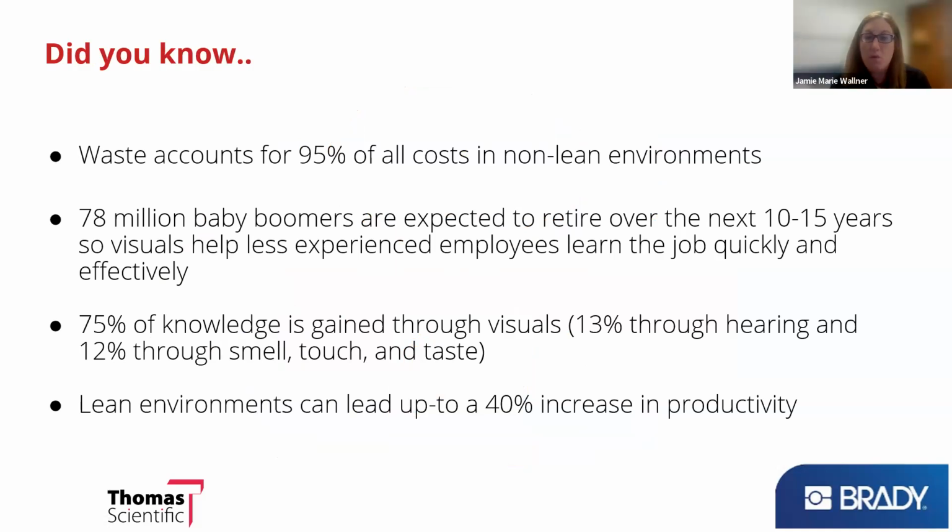Managing and minimizing waste not only makes sense for the environment, but it also makes good business sense. Waste accounts for 95% of all costs in a non-lean environment. 78 million baby boomers are expected to retire over the next 10 to 15 years. So visuals help those less experienced employees learn the job quickly and effectively. When an employee is starting a new job, onboarding training can feel like drinking from a fire hose. Visuals are going to help your employees know where to put each waste stream. 75% of knowledge is gained through visuals, 13% through hearing, and 12% through smell, touch, and taste.